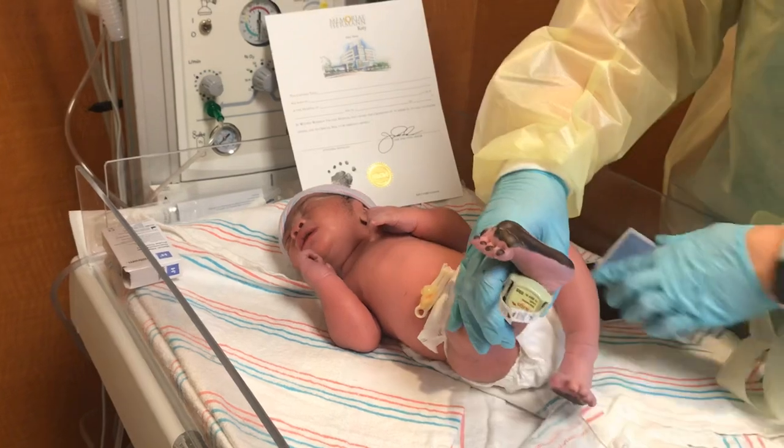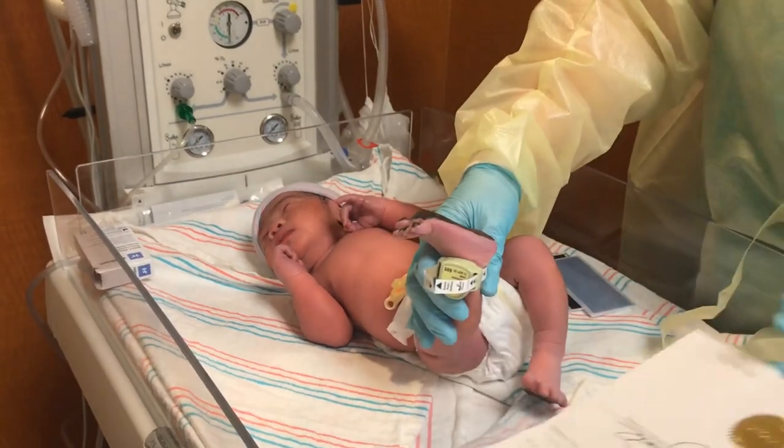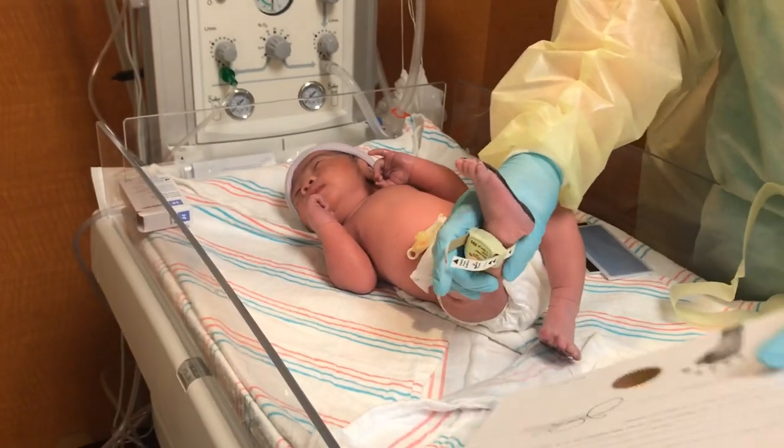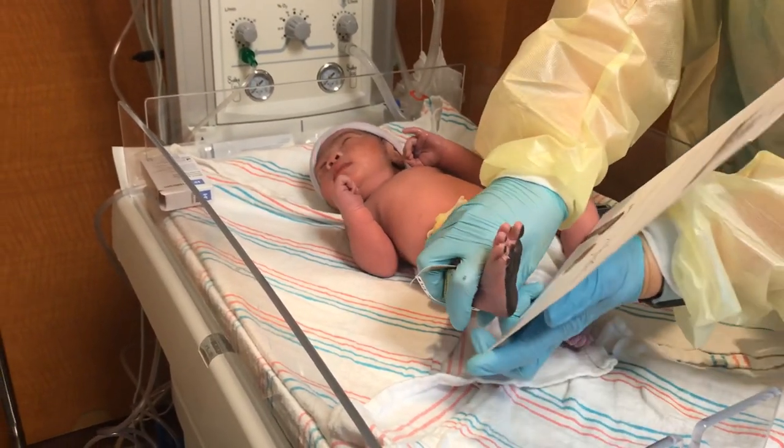Oh, look at those pretty toes. They spread all out. Normally you can't get the babies to spread their toes. Okay. He likes to spread his toes? Yeah.